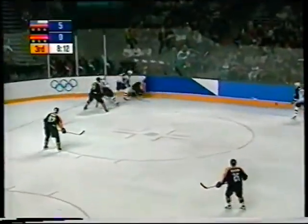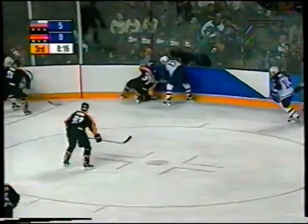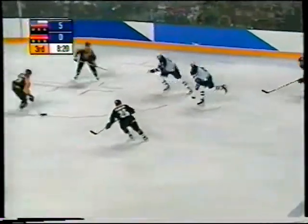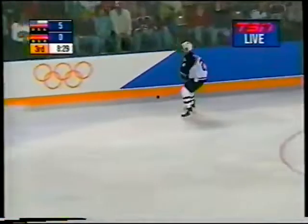Puck in the German zone again. On the boards, Reichel couldn't move it out. That is Brian Ralston, number 12, knocked it loose. Germans do not clear it. Another chance for the defenseman to move up and get a shot. Chelios did that. It was off a leg and wide, and he backs off in a hurry. Now he'll take it in his own zone.